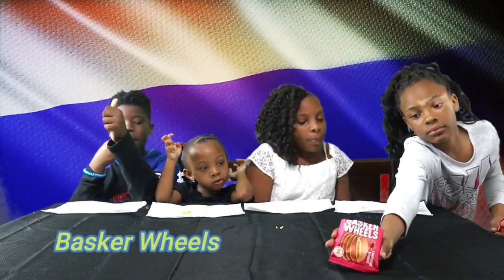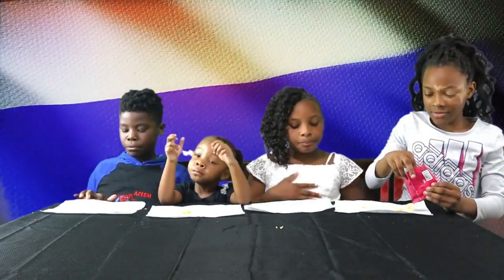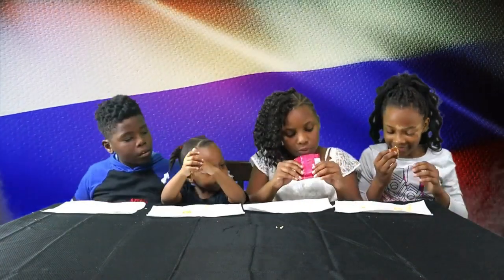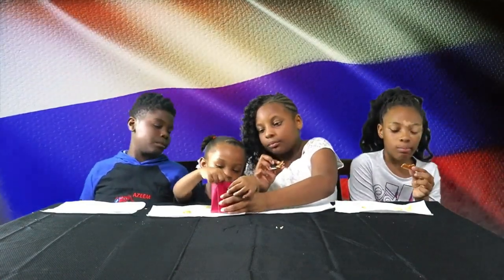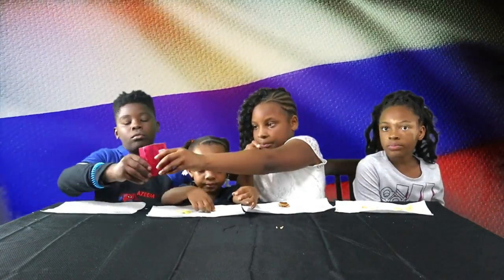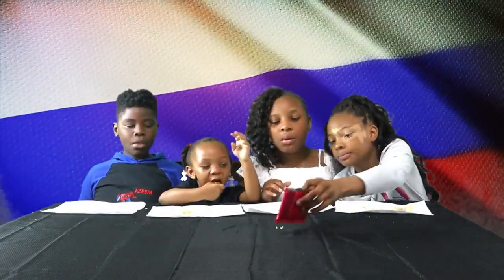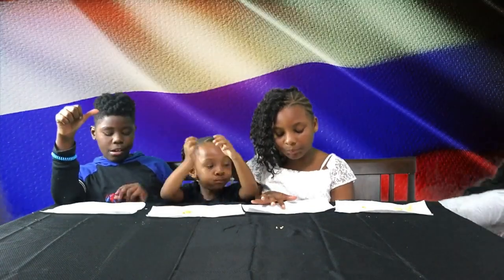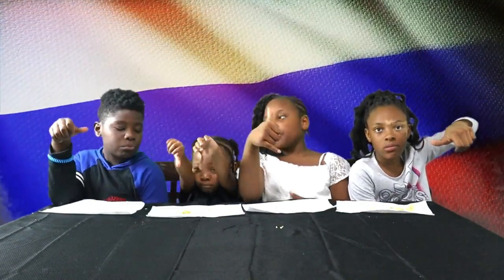Okay, and that is a Baskerville. It's a light and fluffy pancake with a surprise raspberry jam. Okay, so we have two okays, one thumbs up, and one thumbs down. That's a raspberry. Yummy.